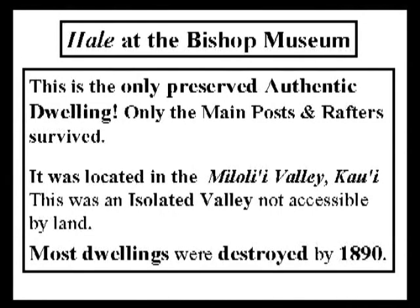Now, as it happens, the hale here at the Bishop Museum is the only preserved, authentic dwelling in the state of Hawaii. At least that's my reckoning of this from my reading. It was originally located in the Mil'oli'i Valley on the island of Kauai. Unfortunately, most of the original Hawaiian dwellings had been destroyed by 1890, and it was probably the remote location of this particular structure that saved it from being lost forever.